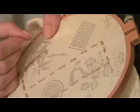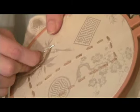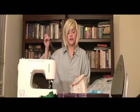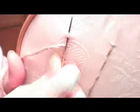It's called the running stitch. You just wanna go in and pop your little needle up through there and out. Very easy. Do the running stitch. Oh. Do the running stitch. Oh. Do the running stitch.